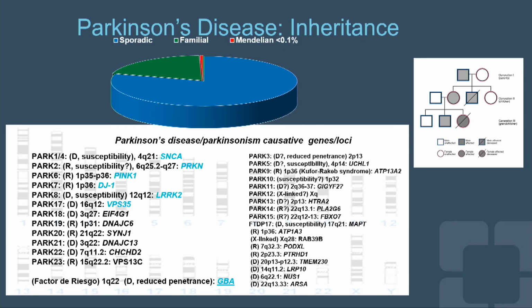So what do we know about Parkinson's disease genetics? For many years, we've been studying families. When you have another family member who is also affected by the disease, the chances of that disease being genetic are very high. We know that there are at least 24 different genes that can cause familial forms of Parkinson's disease. This means that if you carry a variant in one of these genes, you're very likely to develop the disease, and your descendants also have a higher risk than the normal population.